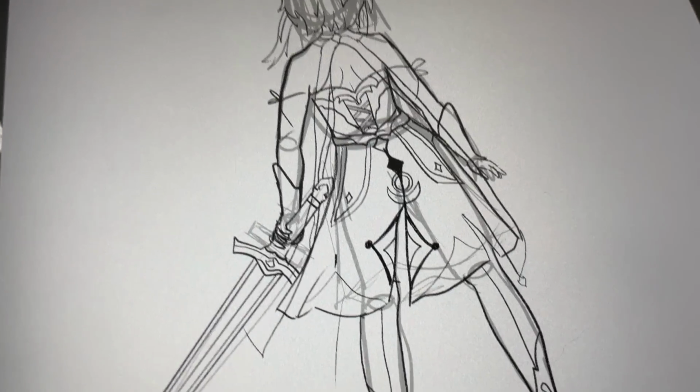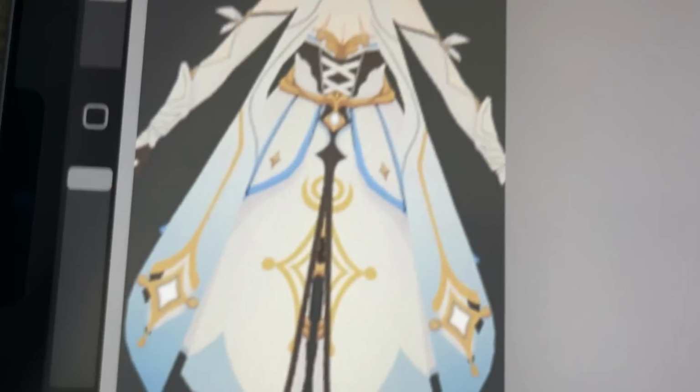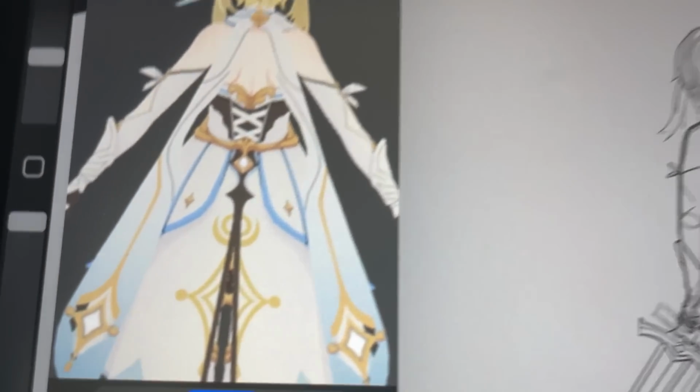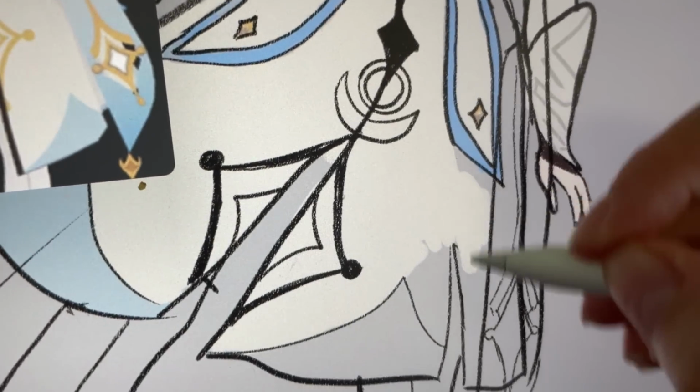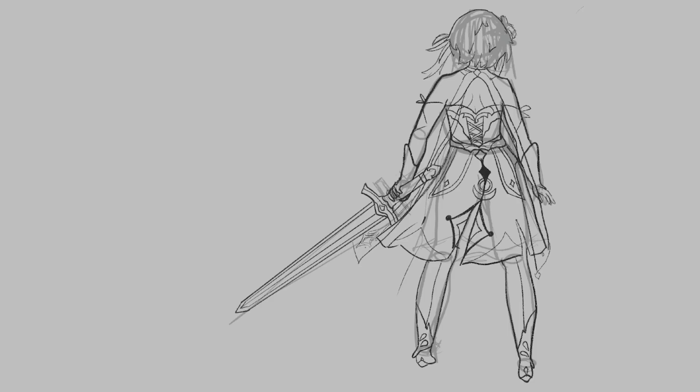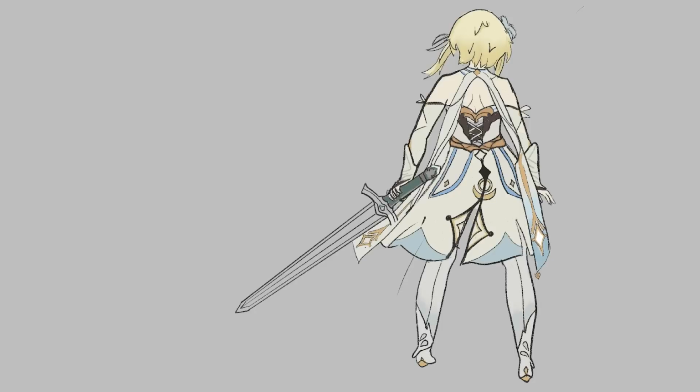I'd say that's pretty good progress. The line art is almost done. I just have to do these here and a couple other details, but it looks good. I'm spending way, way, way more time on this than I should. This is gonna be this big on the picture, but whatever. I'm enjoying my coloring page.